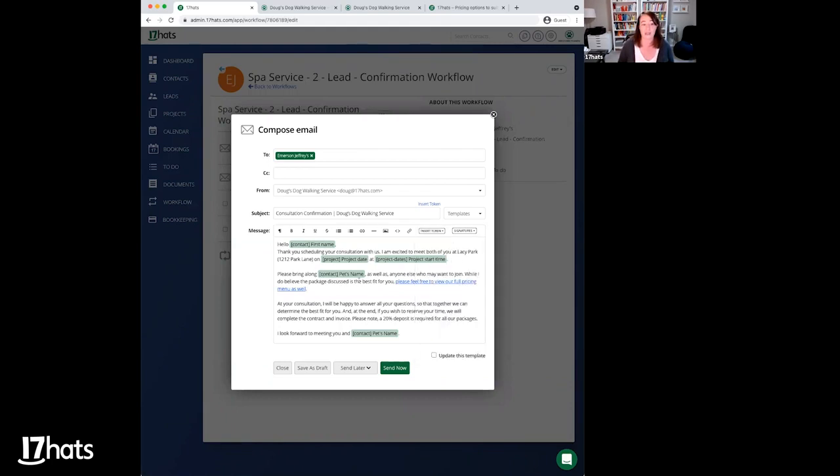We created a custom token that is our pet's name because we know we're going to want to insert that information into emails over and over and over again. This is what allows us to truly create email templates that take this work off our plate completely. So I'm going to hit send now.